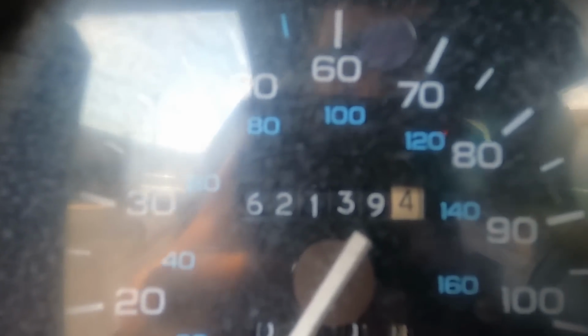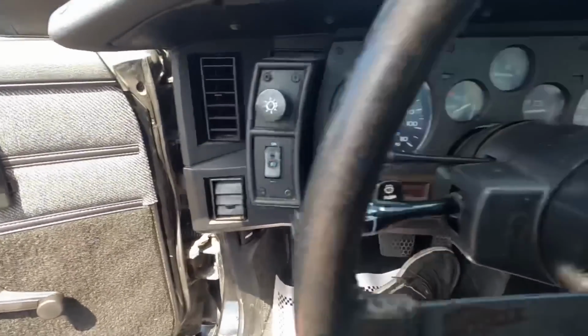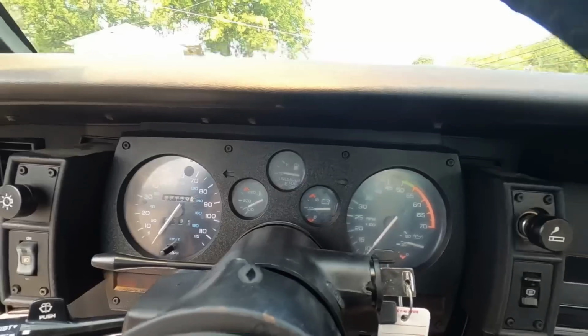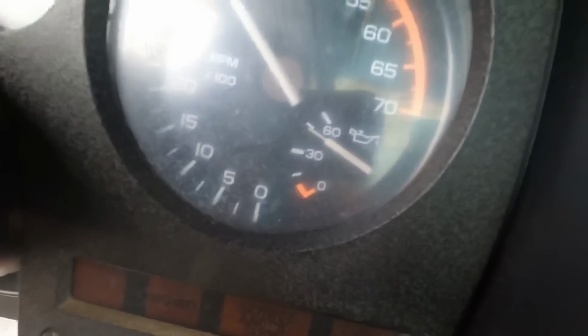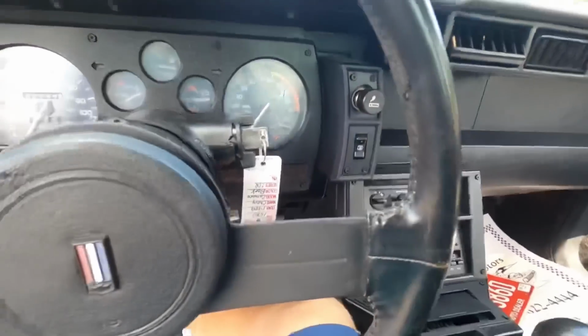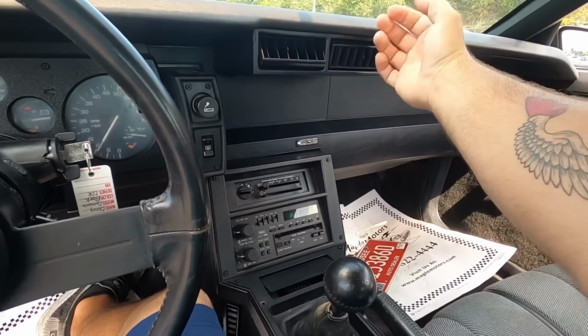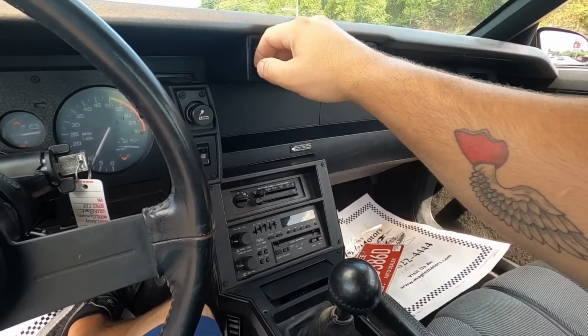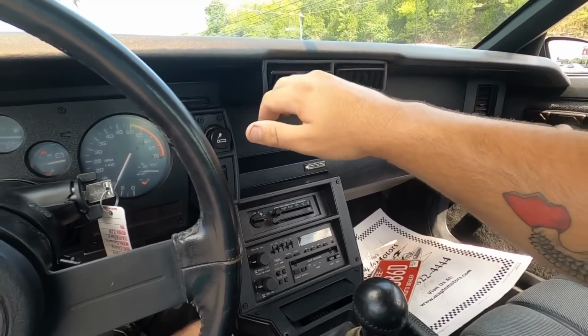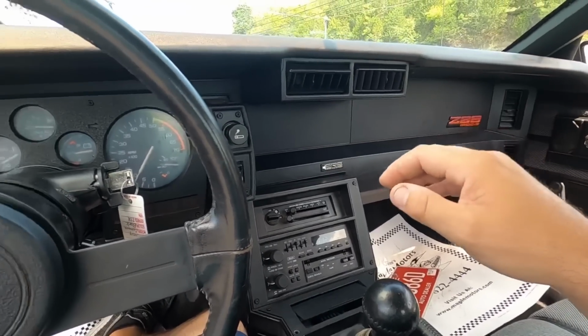Of course, this one's showing 62,000 miles on the dash. Engine temperature is coming up on the dash there. Looks like it is working. Gas gauge is working, halfway up. Battery is charging on this one, tach. And oil pressure is coming up. AC doesn't feel very cold. It is pushing some air. We'll leave it on. Maybe a touch cold. We'll keep that on and check it out.